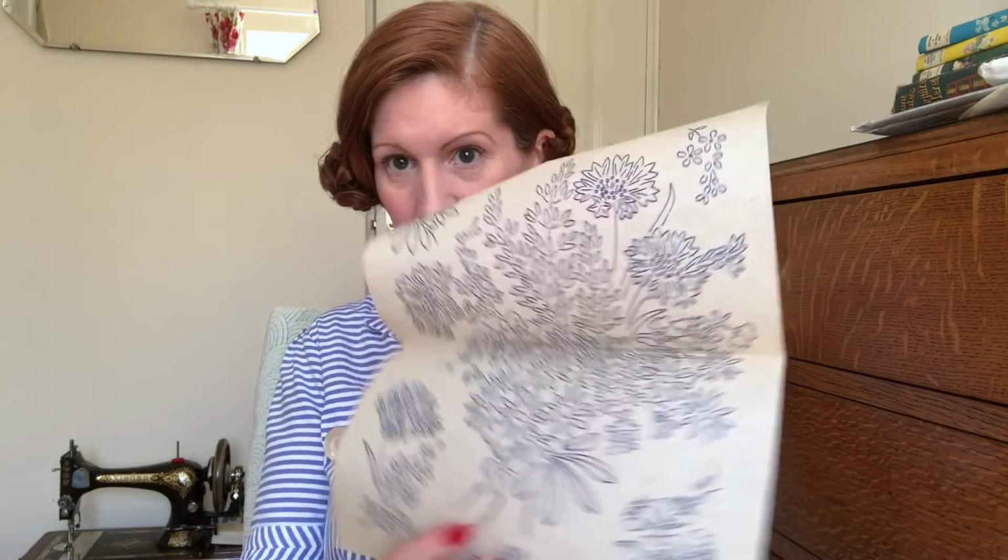So it's got a nice one. These are all for embroidery, but it also has, oh no, I've dropped it. There it is. It's actually got the little embroidery threads that came with it still. Isn't that cute? And they're bright. I love how bright they are.